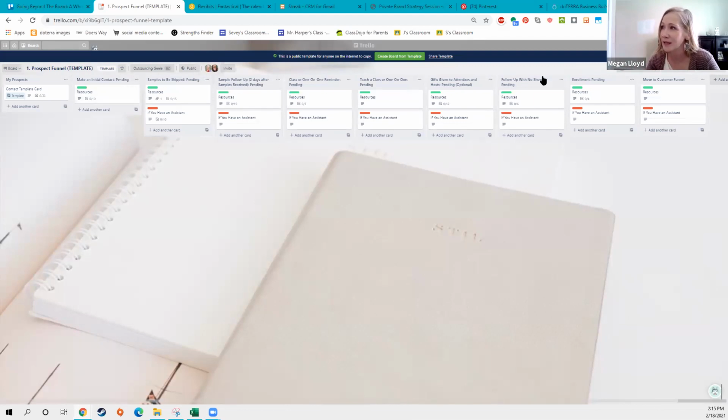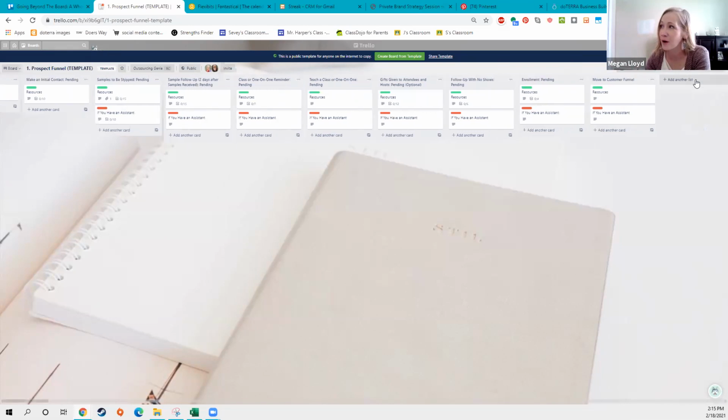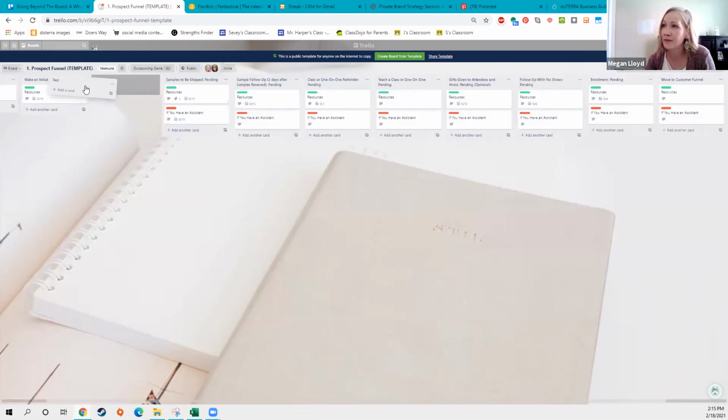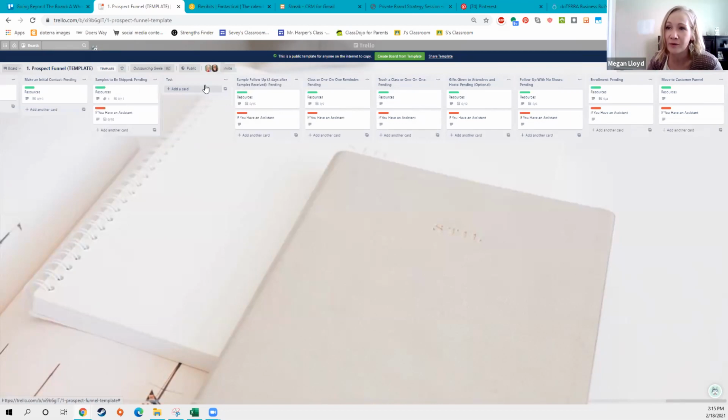I've given a very basic outline of what a basic funnel could look like. But if you do something different, like right when you make a contact with a prospect, then add your own part here. Scroll all the way to the right and you can add another list, and I'll just call it test, and you can drag and drop it wherever you want and change the funnel to be according to how you actually operate and do business.